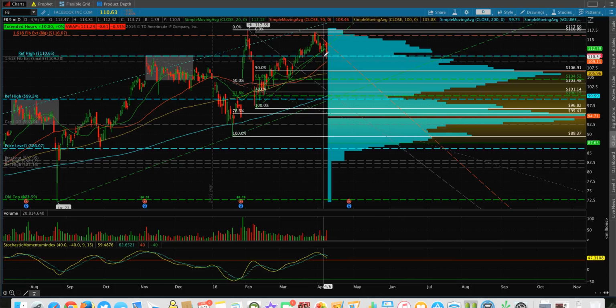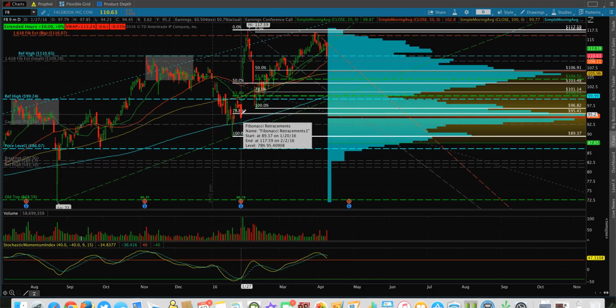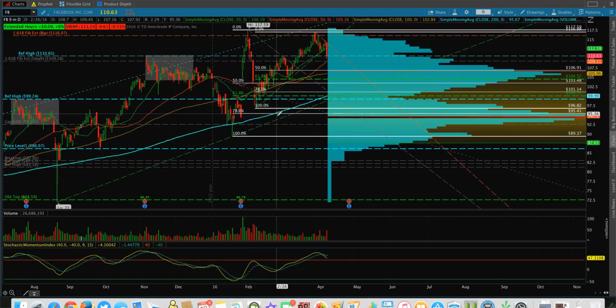I'd love to see the shake and bake, have multiple days of selling, multiple days down into support right ahead of the Facebook earnings and set up for a long. That's usually not what happens. Usually it runs into the number, like they did on the Google numbers. So we see it kind of ran. Here you had a little bit of a shake and bake, and look how that resulted in a nice big up move to all-time highs.